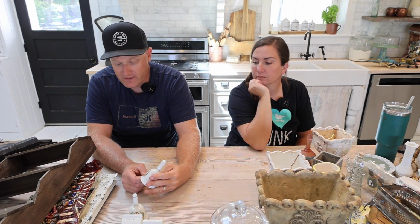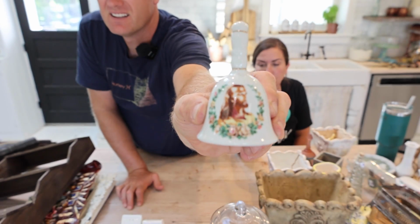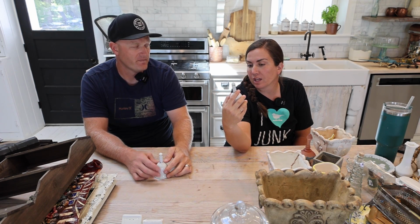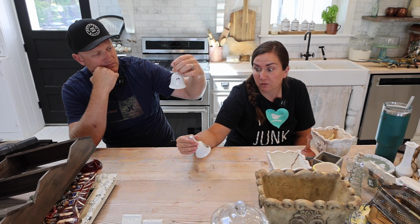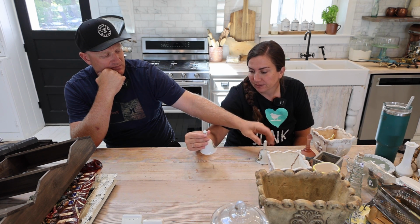We have 2 of these. They've got an image of Christ with a rose wreath. They look kind of like the Lord's Prayer image of the Savior, the vintagey one you see in all the churches. I really love this image of him. He's got nice dark skin, which is indicative of what he would have looked like. And I love the flowers. It's just a pretty bell.